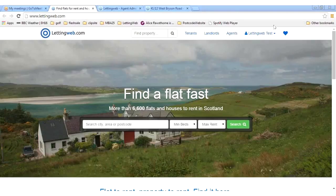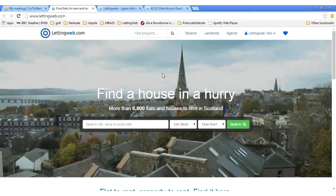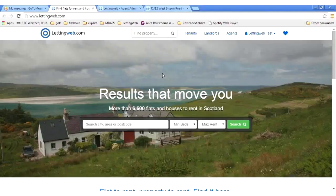So I'm just going to start on the home page, which is where we're at the moment. What's changed here is that this image on the background now rotates on a random basis when the screen is refreshed. So when you refresh the screen, as I'm doing here, the image changes to different cities in Scotland, and the text, "Find a house in a hurry," all of that changes on a sort of random basis.